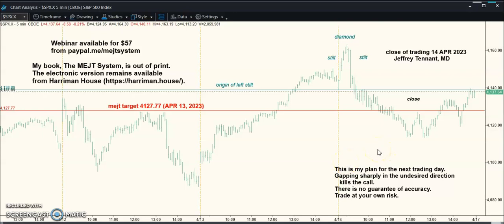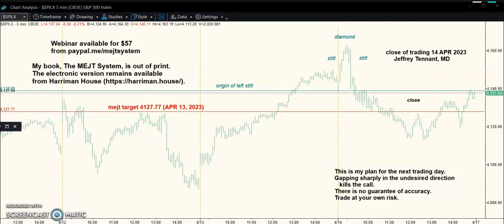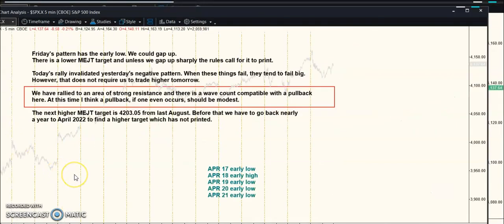Monday, we should also have a pattern with the early low. This is a reminder of what we said. These are the patterns I'm looking for next week.